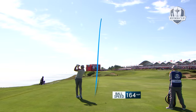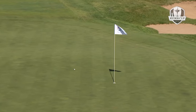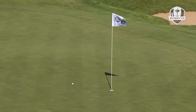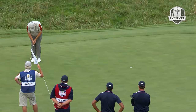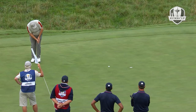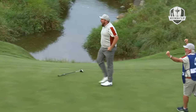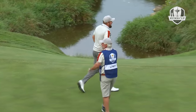And then one of the best shots so far from Sergio Garcia. There have been a few as well. An absolute peach into the 16th. The best we've seen. And setting up an eagle. That cut the lead to just one when the Europeans had dominated all day long. And it all came down to the 18th. And that putt from Shane Lowry for par was enough to secure the victory and a point for Europe.